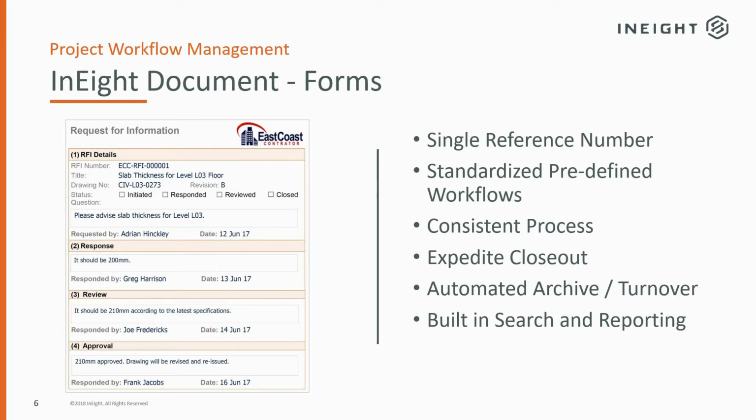You see very straightforward that it has one single unique RFI number. That number is going to live with that form throughout its life cycle. It's going to allow that number to be linked to other areas of your project. If you have a drawing that needs to be associated to that RFI, you can actually link those two together. The workflows are standard and predefined, and the processes are consistent.